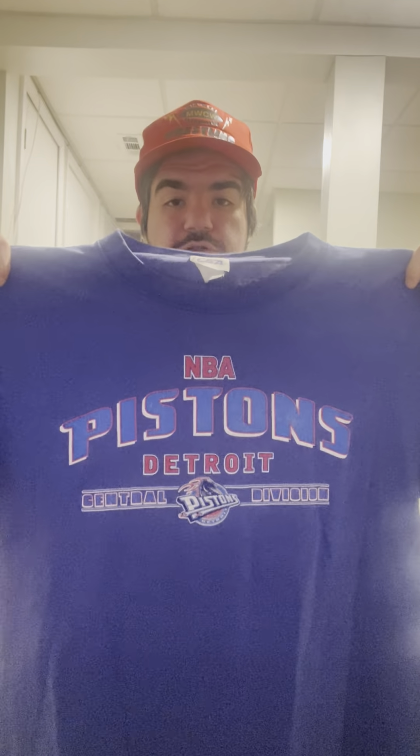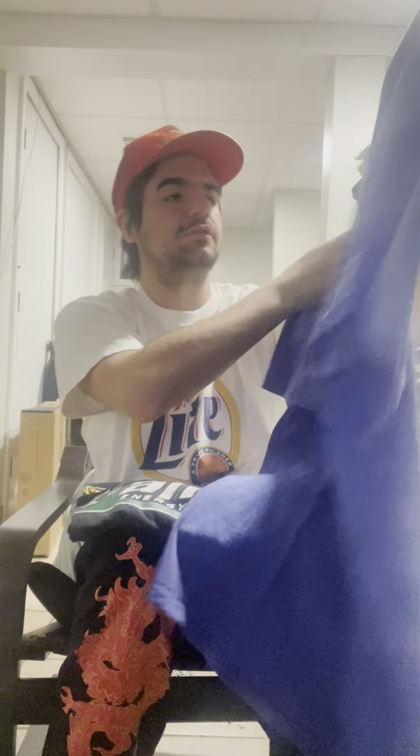Good roll in here. Vintage Pistons shirt. I live in Detroit, so I'll definitely be finding the Pistons stuff. I think this is vintage. I'm not sure. No.